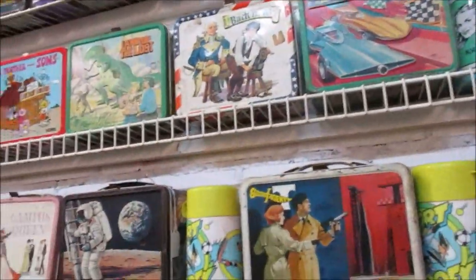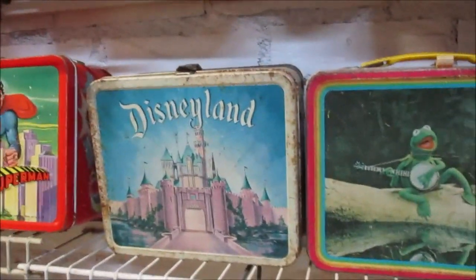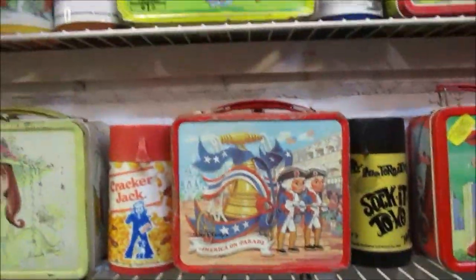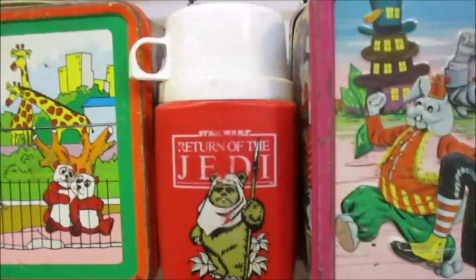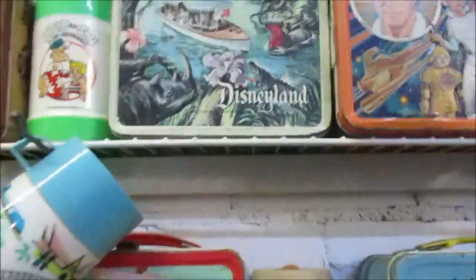This is an amazing collection. I'm gonna try to get as much of it as possible for you guys, but I don't know if there's any way I could get all of it. That's really cool. Oh, another Holly Hobby. Bee Gees. Hair Bear Bunch. Oh, the Muppet Movie. Ooh, an old Disneyland metal lunchbox. There's a couple duplicates here and there, but gosh, there's just so much to see. Oh, Return of the Jedi thermos. Bam. So cool. Another Disneyland metal lunchbox.